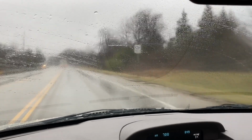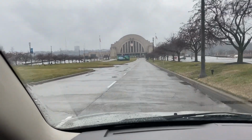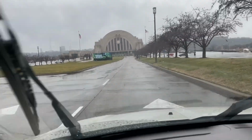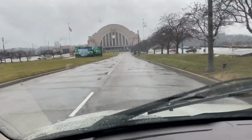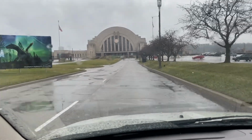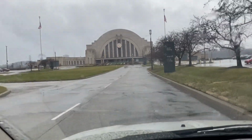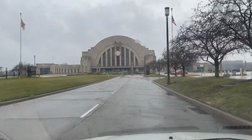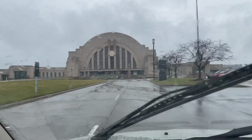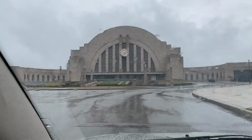Heading on down the line. All right, we're pulling into Union Terminal, which is otherwise known as Cincinnati Museum. They converted it to the museum 20 years ago or about. This building was slated to be torn down, and then they refurbished it and turned it into the Cincinnati Museum, which is an awesome thing. We'll just pull on up here and get a closer view. Maybe I'll have Brady run in and check the door to see if it's open.